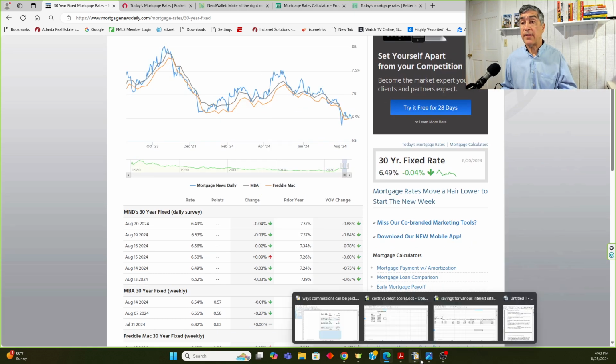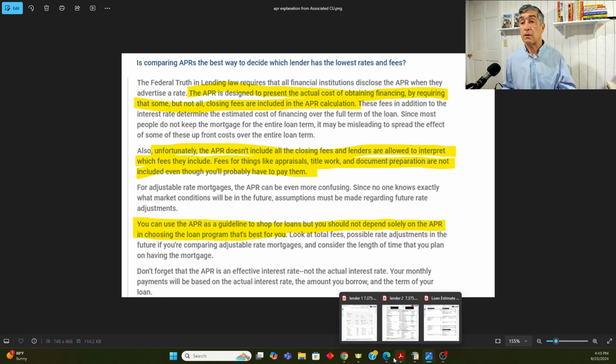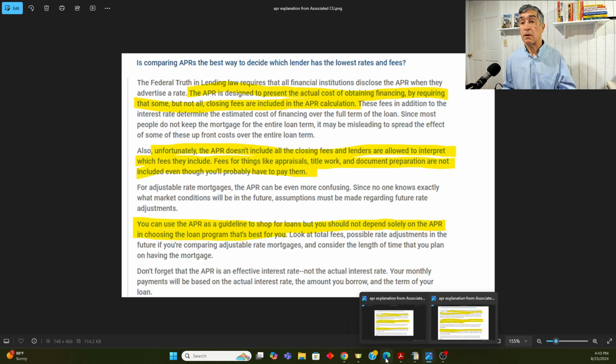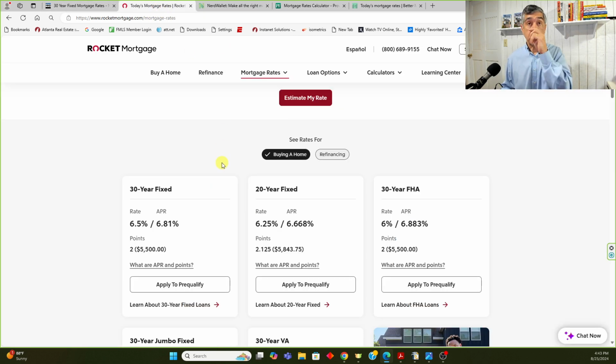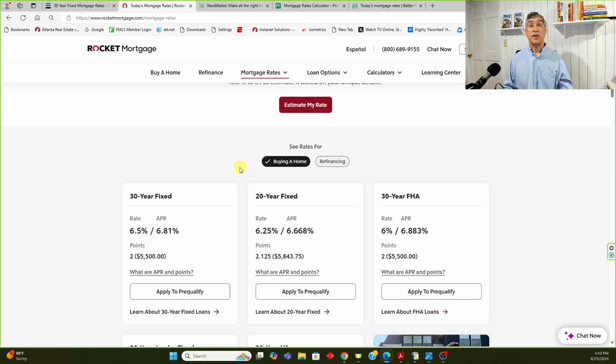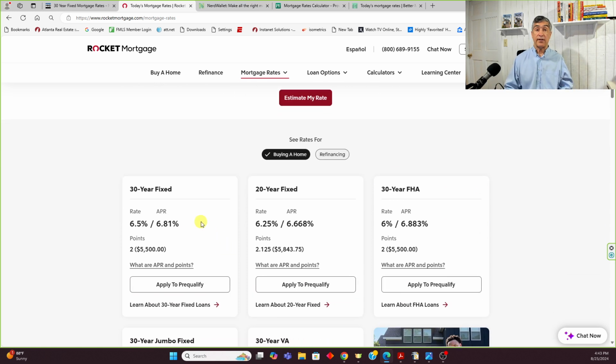And then what I wanted to show you here too is, yeah, 6.5. Now you can go to an online mortgage company like Rocket Mortgage. They're very popular. On the same day here, their average 30-year fixed rate, they're offering 6.5, but it's with 2 points. So Rocket Mortgage seems to be on the high side a lot.